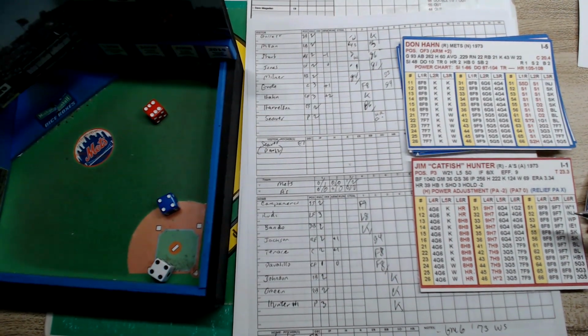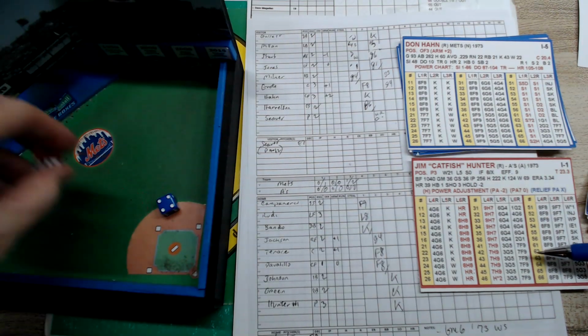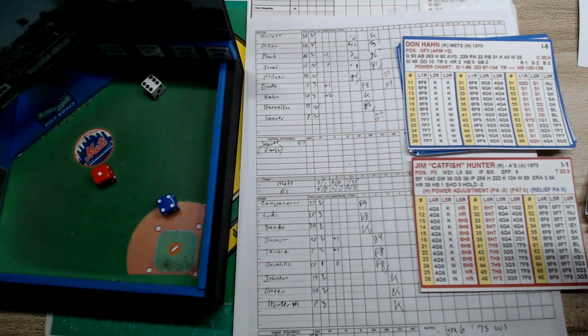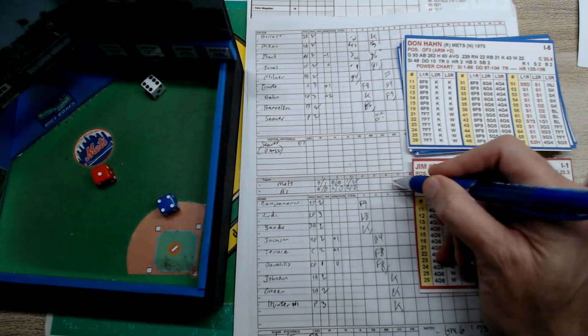And Don Hahn. This is off the pitcher now, a 6 and a 44, and that'll be a fly ball. He's a righty, so it'll be a fly ball. And let's see, fly ball to right field. And to end the inning, F9, 3 up and 3 down.